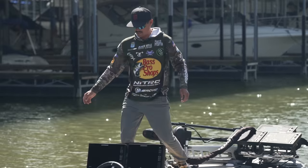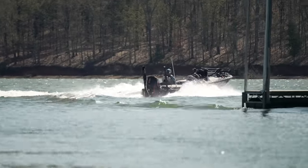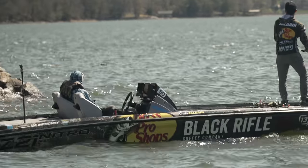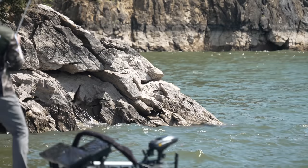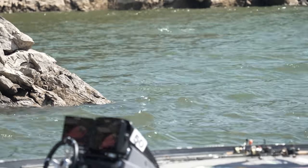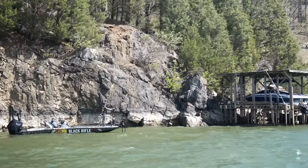Yeah. Gotta go to work, boys. Hey, Johnny, you'd like this glide, dude. It is sick. Really sick. It pulls back like crazy. Gotta get out of this clear water. This dock right here, I caught a 4 on it back then. This is where it started, right here on this dock.